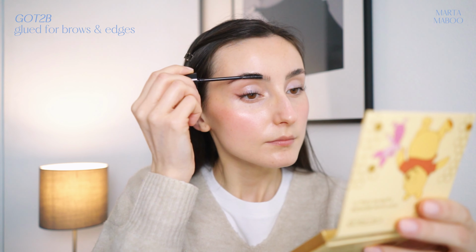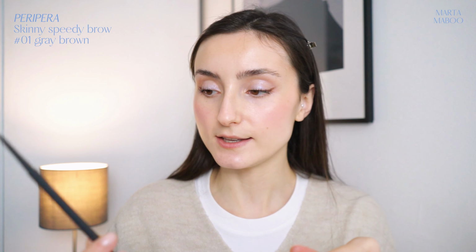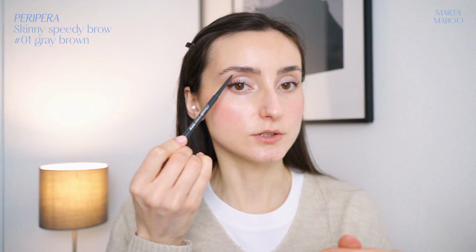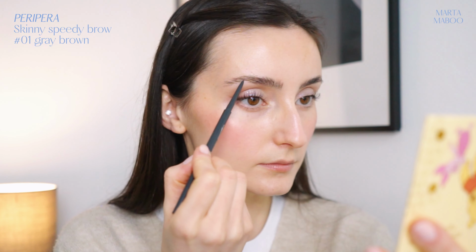Going to be doing my brows, but I've been doing my brows in a different order. So first I apply my brow gel so I can get my brows to stay up, look how I want. Then I really just fill in what needs to be filled in, and I've been liking that result a lot more. And it's a lot easier for this step to then use a micro pencil. So I'm using the Skinny Speedy Brow from Para because it is so tiny. It really gets into those little sparse areas perfectly without adding too much color.